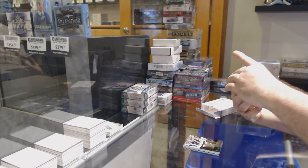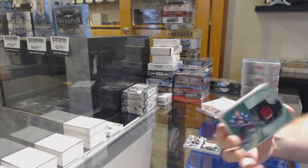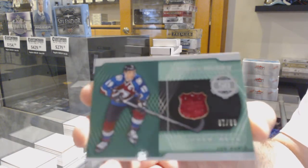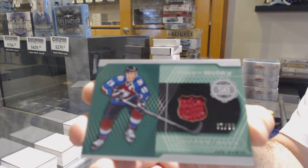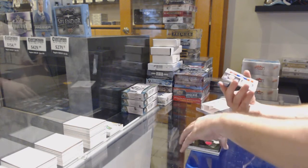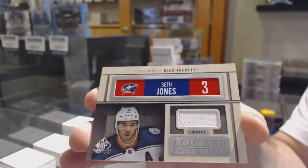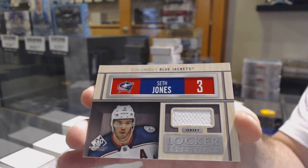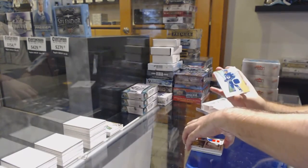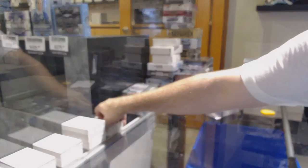Nice. Piece of history. Number to 99 for the Avalanche, Joe Sakic. We've got a Lockery Central's jersey of Seth Jones for the Blue Jackets. And we've got a Vancouver Canucks, Zach McEwen, to $5.99. Rookie jersey.